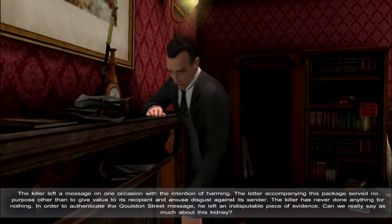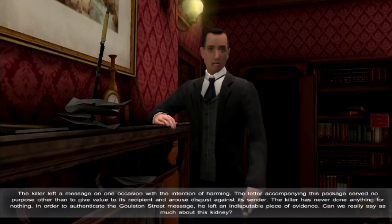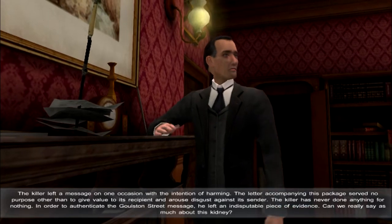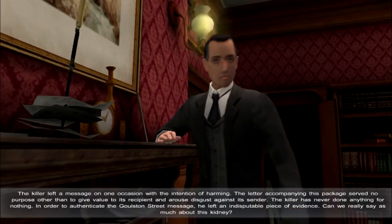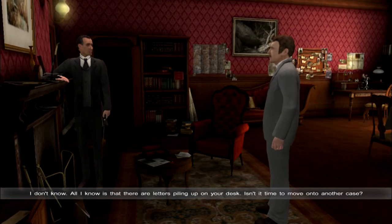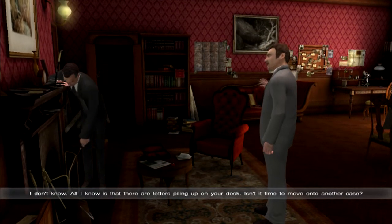You haven't done anything about the story of a kidney that was sent in the post and reported by the papers. Why not? The killer left a message on one occasion, with the intention of harming. The letter accompanying this package served no purpose other than to give value to its recipient and arouse disgust against its sender. The killer has never done anything for nothing. In order to authenticate the Goulston Street message, he left an indisputable piece of evidence. Can we really say as much about this kidney? I don't know. All I know is that there are letters piling up on your desk. Isn't it time to move on to another case?